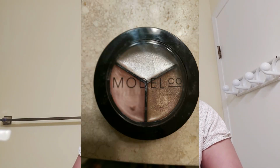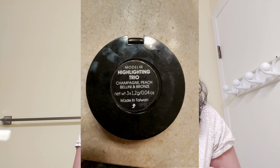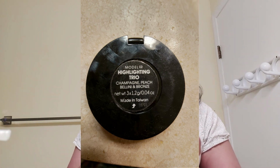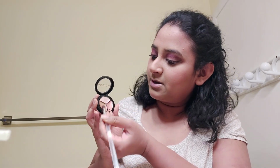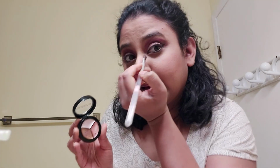So this is a highlighting trio, again given by my sister. I never knew what these products were before and they were just lying around, but now I'm using them. So I have 3 colors. So just take something close to the shimmer here and I just like over here, that kind of highlights your eyes. I really love eye makeup, so I spend a lot of time on my eyes, I think.